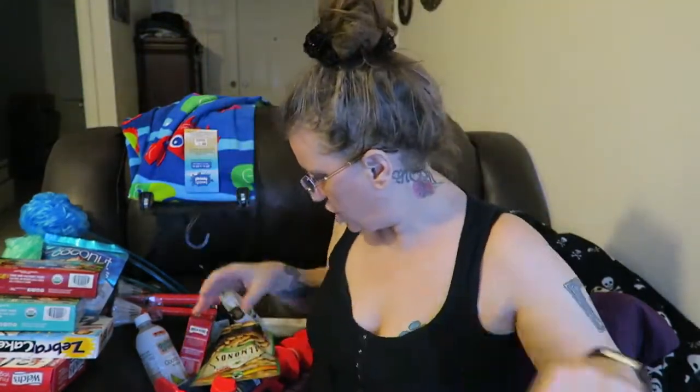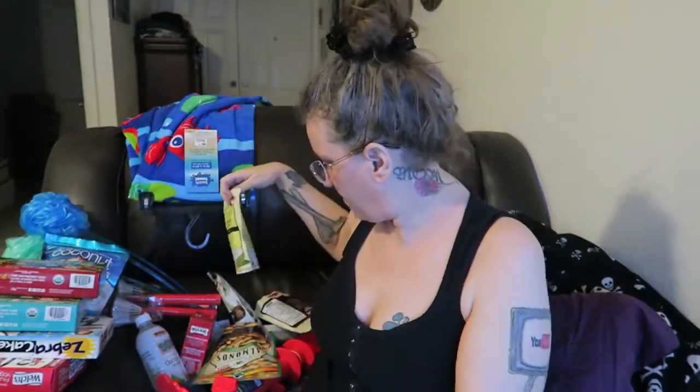I know I haven't tried this. It is Glendy Coconut Snack Bites, and this is chocolate flavored. I have definitely not tried these, so I'll be doing a review of this for sure. So we got here another one of the same brand, but different flavor. This is the honey flavor. I'm actually really excited about the honey flavor because I think I might like those.